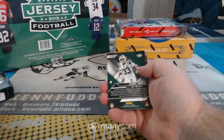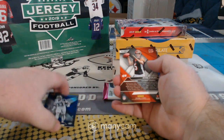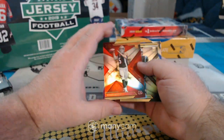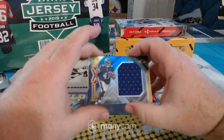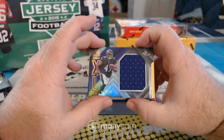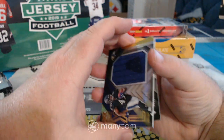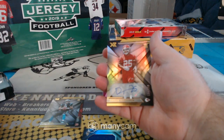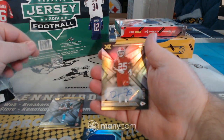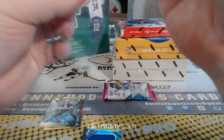Base, base. Jamal Adams to 199. Ryan Finley, 249. Base. For those sneaky Ravens, Justice Hill, Jumbo Jersey, and Darwin Thompson for the Chiefs. Rookie autograph for the Chiefs.